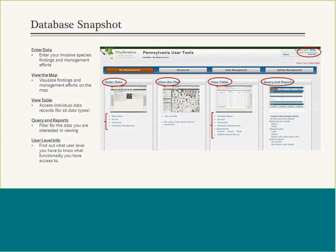Up at the top in the right-hand corner is information on your user level. So it's hard to see in this row here, but if you look under where it says Welcome Back, Amy, just below that, it says user level 7. So you can see there what your user level is. And on the iMapInvasives.org website is information on what each of those user levels means and what capabilities you have access to. So if you ever are wondering what that means, you can always go on our website and find that out.